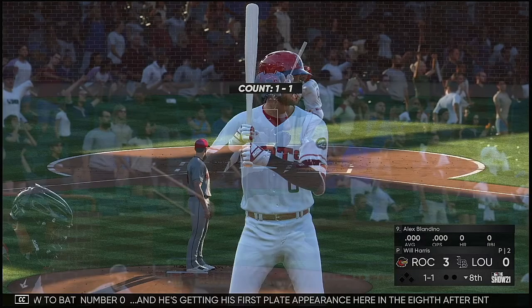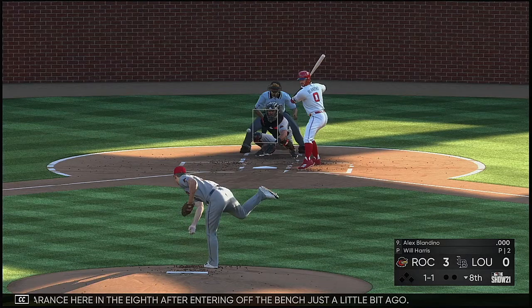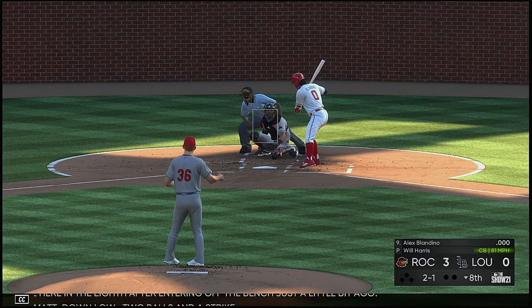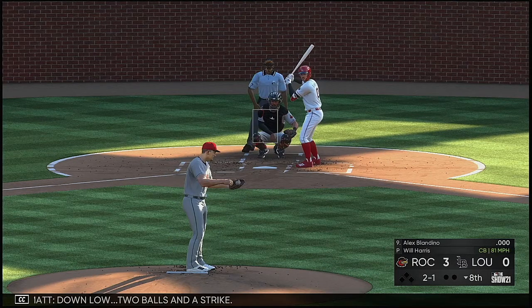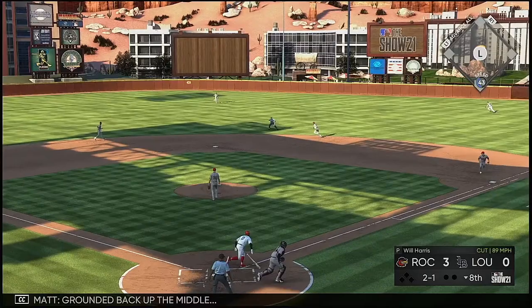Will Harris is on to pitch out of the bullpen in the bottom half of the eighth. Number 36. Now to bat, number zero. His first plate appearance here in the eighth after entering off the bench just a little bit ago. Down low, two balls and a strike. Grounded back up the middle. And the throw to first is in time, one gone.